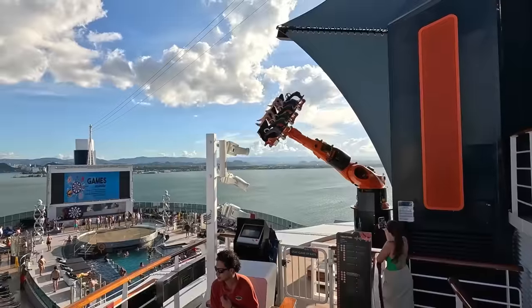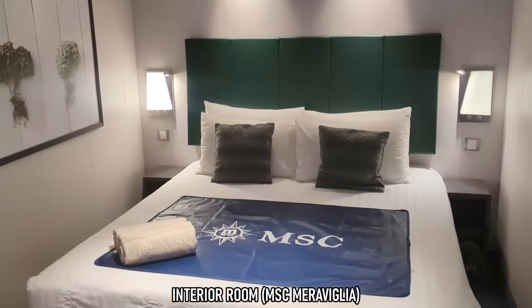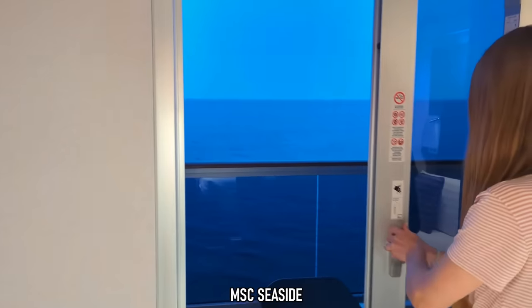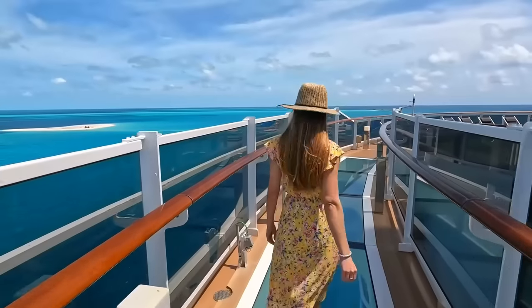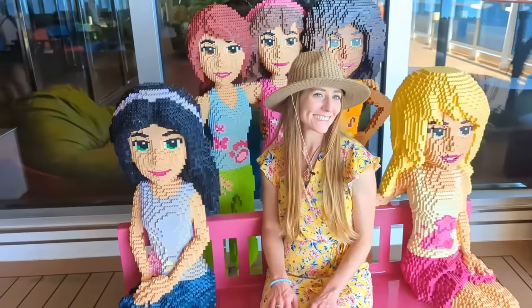Now before we show you the upper decks of the ship, we want to mention that we do normally stay in a standard level of stateroom in decks 9 through 15. And if you'd like to see what a standard interior or balcony stateroom looks like on a couple of other newer MSC megaships, then be sure to check out our Seaside and Meraviglia ship tours after this one.